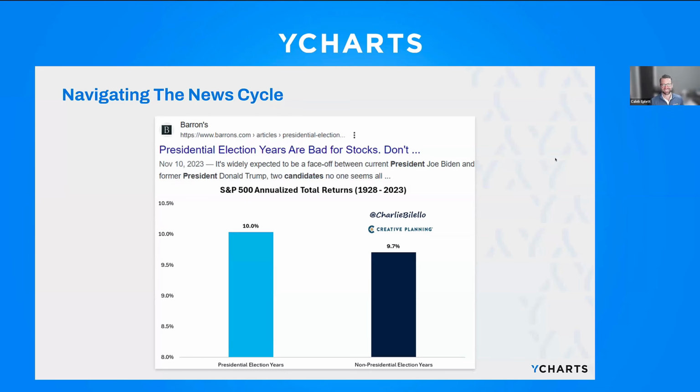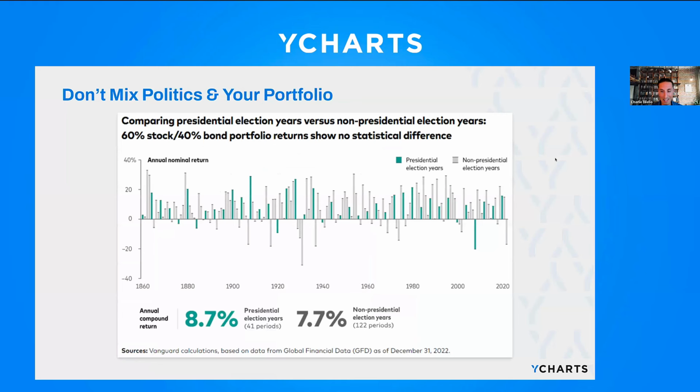Yeah, presidential election years are bad for stocks. Okay, well, how so? Please show me the data, because I went back to 1928 and found that presidential election years are up 10% on average versus 9.7% for non-election years, and this has been the best start to an election year in history for the S&P 500. So clearly not hurting. And if we go back even further to 1860, Vanguard has this data showing a 60-40 portfolio actually did better in a presidential election year than a non-presidential election year.